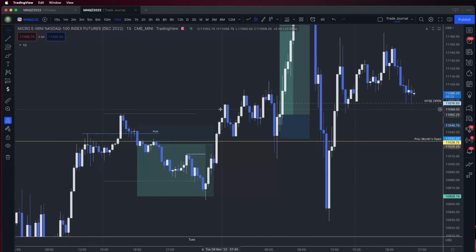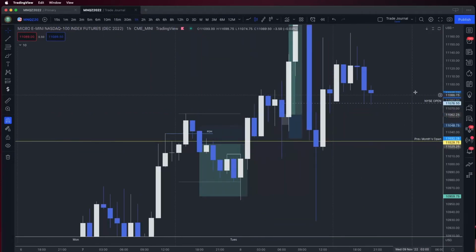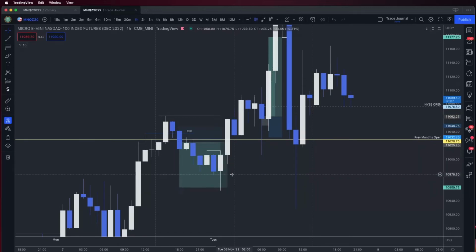And I also love that we had this three drives pattern here right before the open. I think that just lures a lot of people into shorting. And sometimes I would short a three drives pattern, but if you just look at the context here, like I said before, at the start of London, we wicked down into this gap and pushed up aggressively through this key level I had.